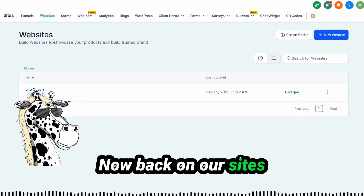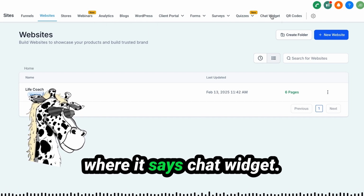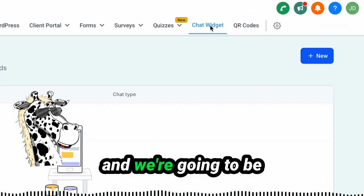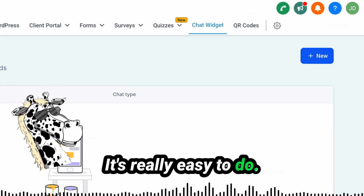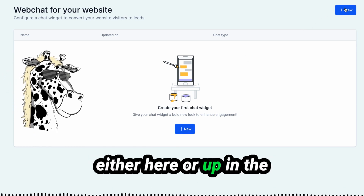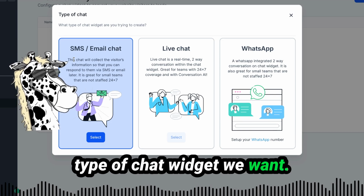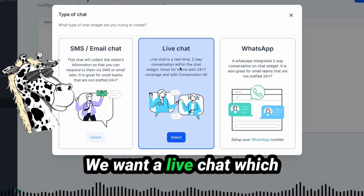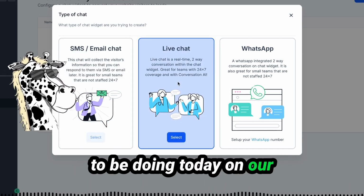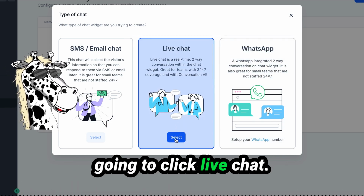Now back on our sites page in our tool, we're going to come over here where it says chat widget. We're going to click that, and we're going to be able to add a chat widget directly to our site. It's really easy to do. We're going to click new either here or up in the top corner. Click new, and we're going to pick what type of chat widget we want. We want an SMS or email chat widget. We want a live chat, which is what we're actually going to be doing today on our website, or we could even do one in WhatsApp, but we're going to click live chat.